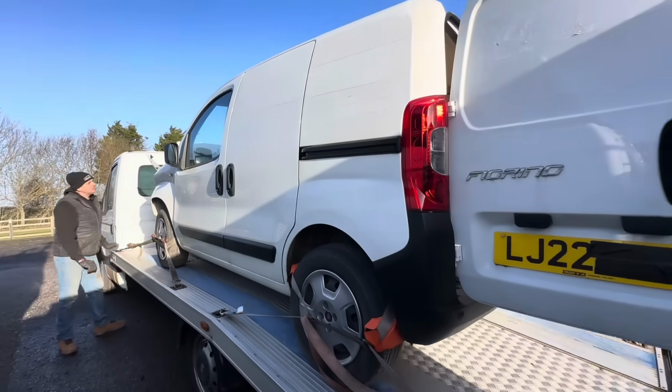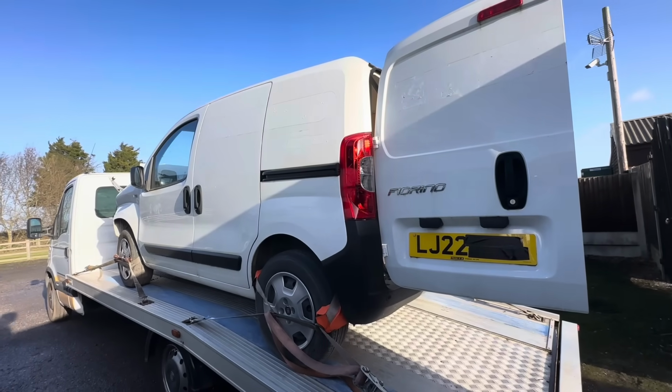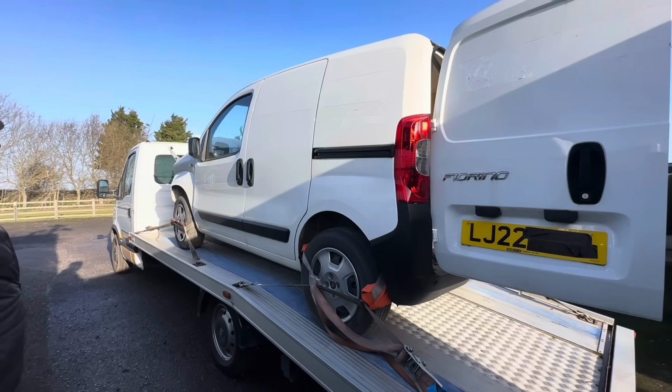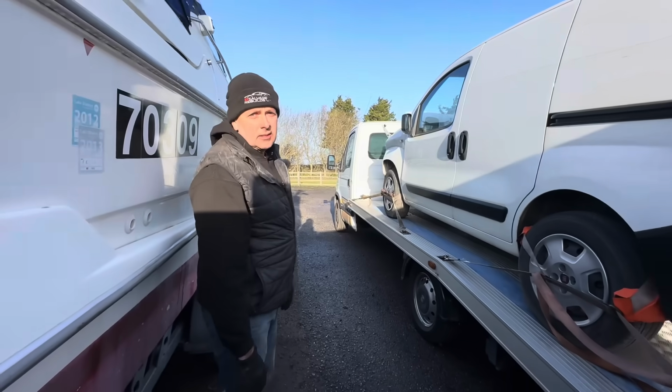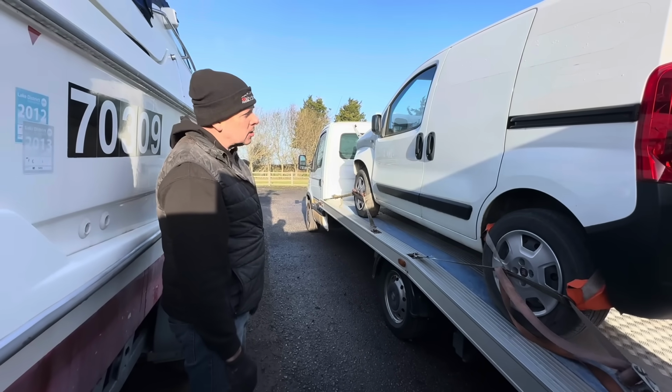But yep. What do you think? Let's get it off the truck. Yep. Get it off the truck and have a bit of an assessment. I think underneath that bonnet, a strip down. I can see the engine mount snapped as well. So strip down, list the parts.